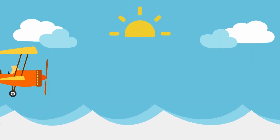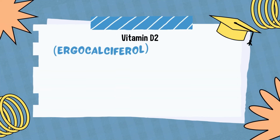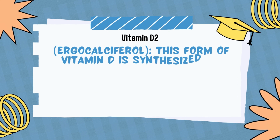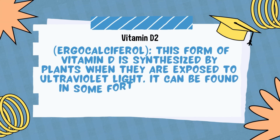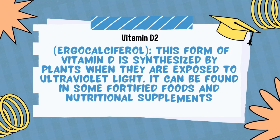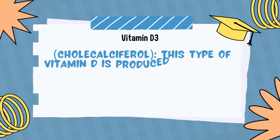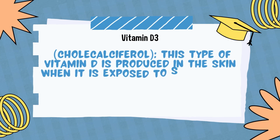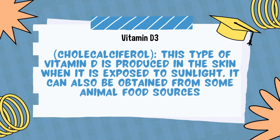Types of vitamin D. Vitamin D2, ergocalciferol. This form of vitamin D is synthesized by plants when they are exposed to ultraviolet light. It can be found in some fortified foods and nutritional supplements. Vitamin D3, cholecalciferol. This type of vitamin D is produced in the skin when it is exposed to sunlight. It can also be obtained from some animal food sources.